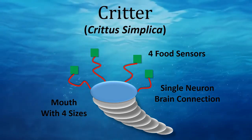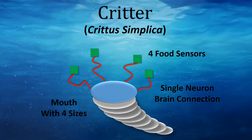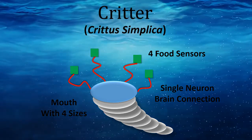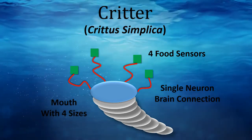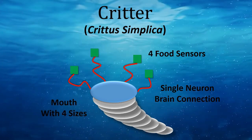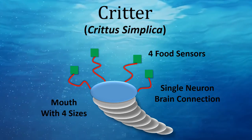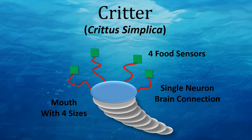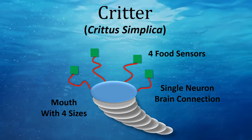It has a mouth that can open to one of four sizes. This mouth connects like any other neuron. The neural signal that it is given translates directly into the size it opens its mouth to. It has four food sensors. Each sensor can detect one of the quadrants of a food particle. These sensors also connect directly into a brain and function like neurons. If a sensor detects a food element in its quadrant, it sends a 1, otherwise it sends a 0.